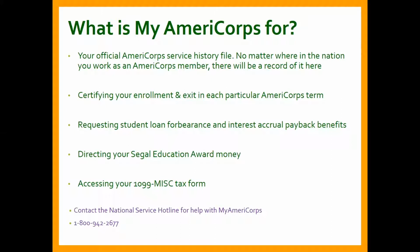This is also where you'll access your education award money once you've been officially exited from your AmeriCorps term of service. And this is also where your 1099 tax form will be. This tax form is used if you pay out your AmeriCorps education award money to an institution or loan company, wherever you have your loans through. So you won't need this tax form unless you use your AmeriCorps Ed Award money. But the form is available on here. It will also be mailed to you, but it's kind of nice to be able to access it online as well.